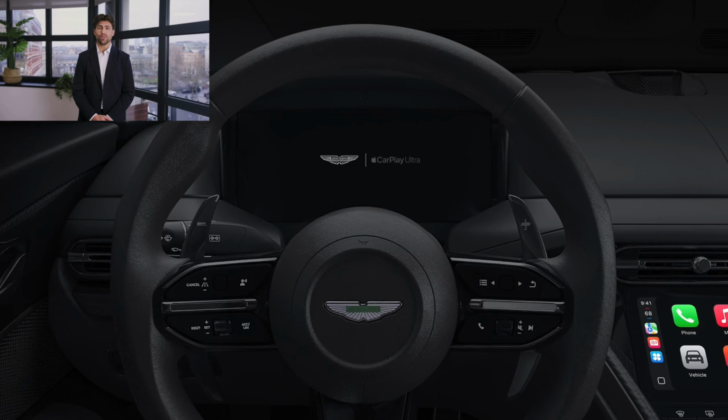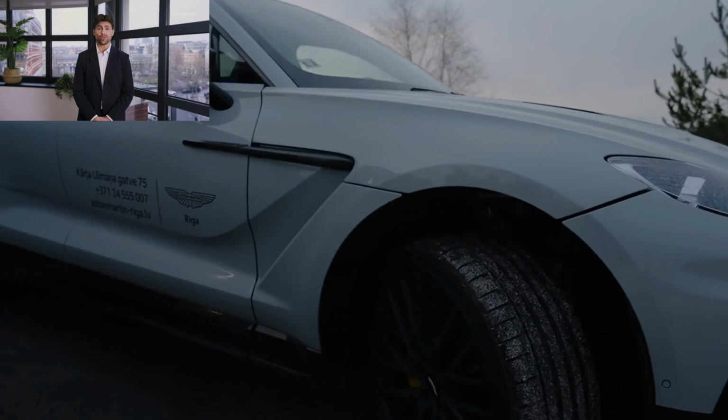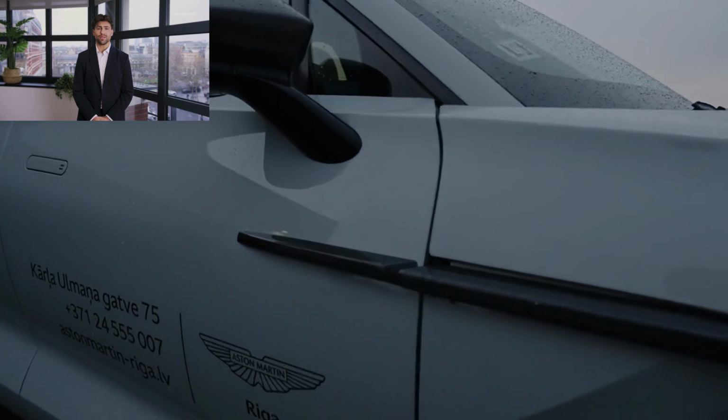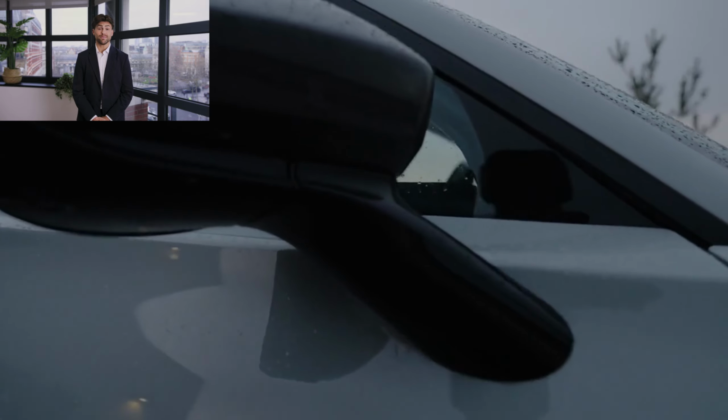Apple's CarPlay Ultra is finally here, completely transforming how your car's dashboard works. Imagine having your iPhone seamlessly integrated into every screen in your vehicle, not just the center display, but your entire instrument cluster too. Today, this next-generation technology launches exclusively with Aston Martin. But what does it mean for the rest of us, and is it worth the wait?